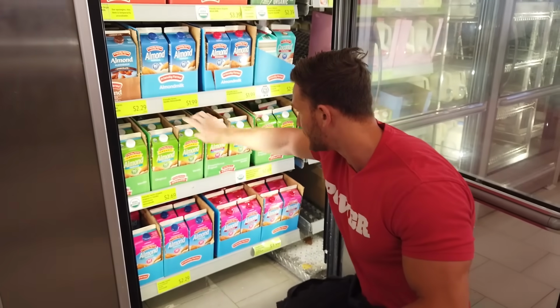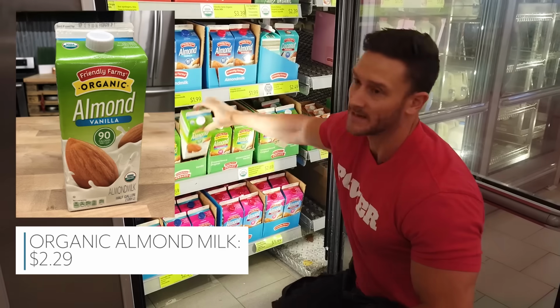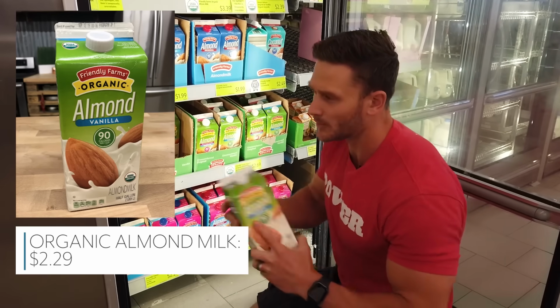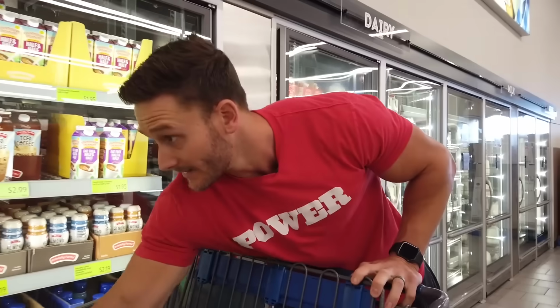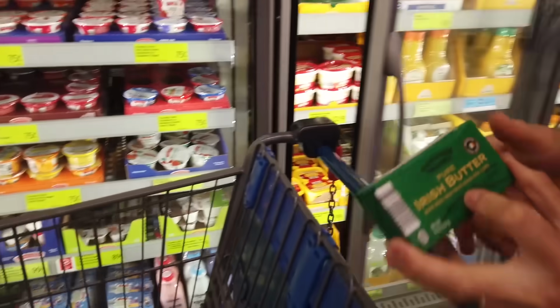So I'm going to get one of this organic vanilla unsweetened. It's got a little bit more of a flavor. It tastes closer to milk. I don't mind a little bit of vanilla flavor. It's not going to kill you. It's not Kerrygold brand, but all right, what do we got?